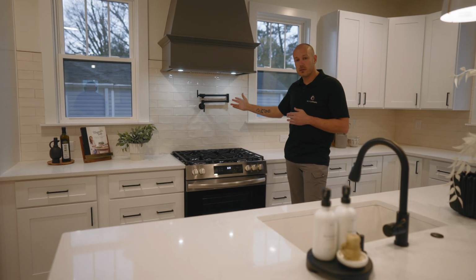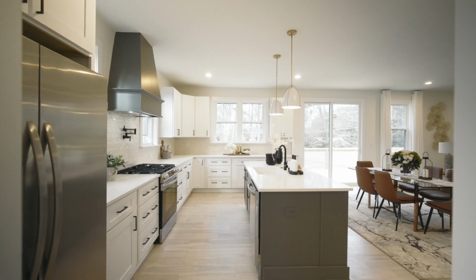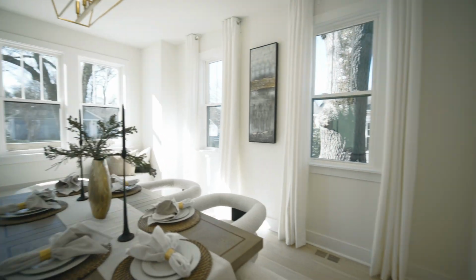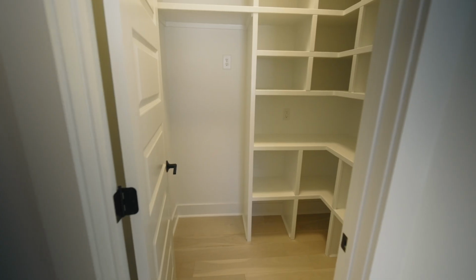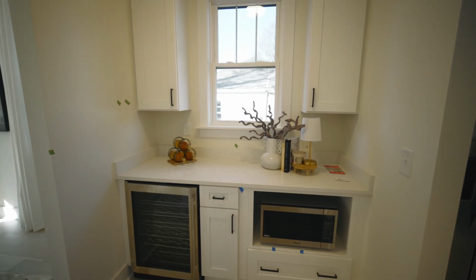Also have a pot filler. That seems to be a trend and a hit with people. Good space here throughout as far as hosting goes. Room for 24 people to sit comfortably. Talking about having people over, we've got a nice bar built in, and it's got a pass through all the way to the dining room, the formal dining room. So you've got your butler's pantry right here off the kitchen with your wine fridge, microwave, and everything you need.